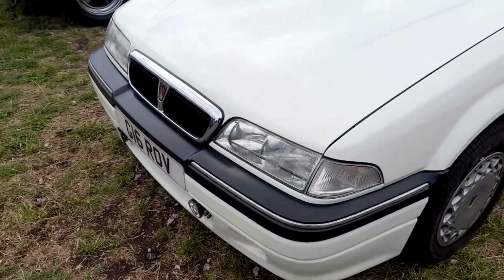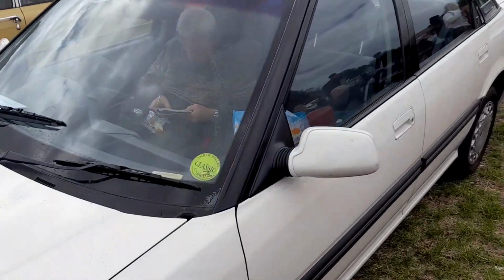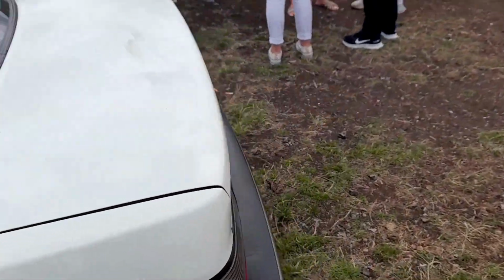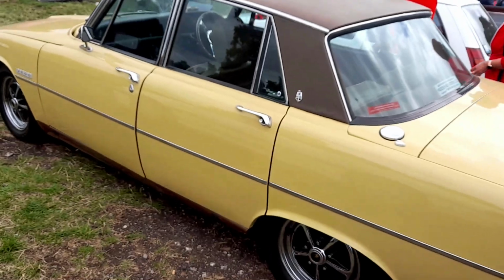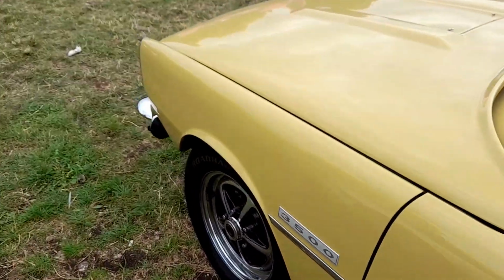And we switch to this side. We have an R8 in attendance, a Rover R8. Superb. What a superb car this is. Lovely to see one, and this is a 416 GSI, top of the range. And my favourite of the lot, Rover P6 V8 3500.